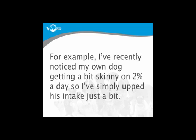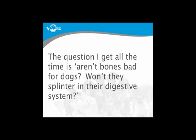For example, I've recently noticed my own dog, he's a Rottweiler, he's getting a little bit skinny on 2% a day, so I simply upped his intake just a bit, and over the last couple weeks, he's put on a couple pounds, and he's back to looking just fine.